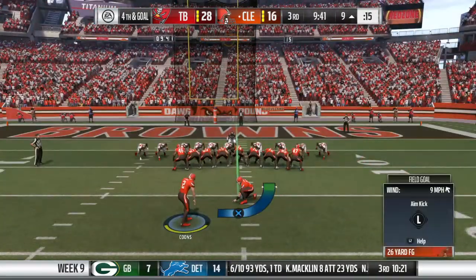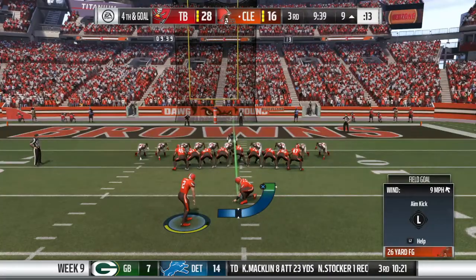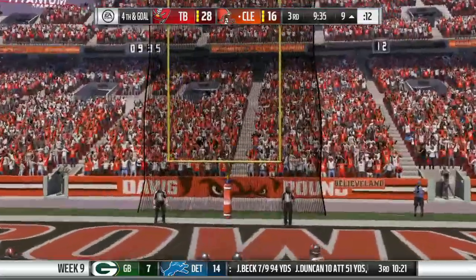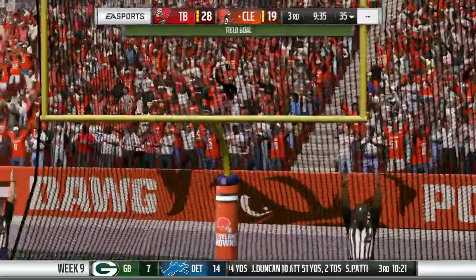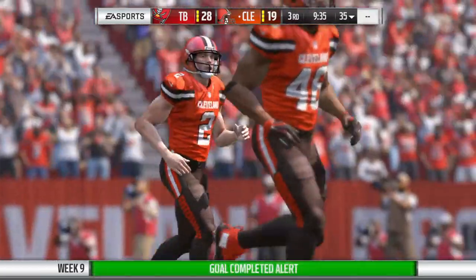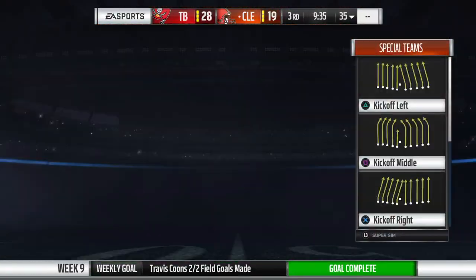Travis Coons on now for the Browns field goal. From the right hash, and this one just a chippy. And Coons connects on this one. It's good. And that lead is back down to 9 now. So a good snap, good hold, and that one's right.